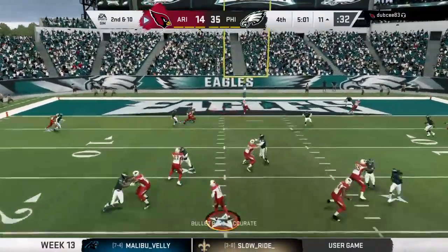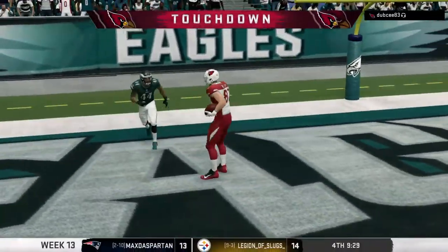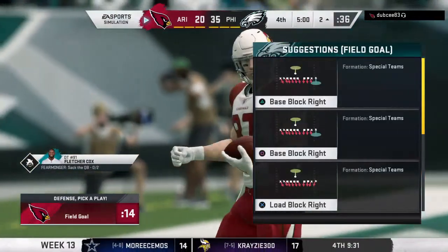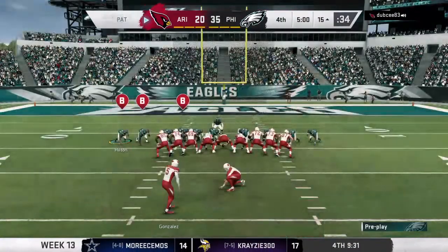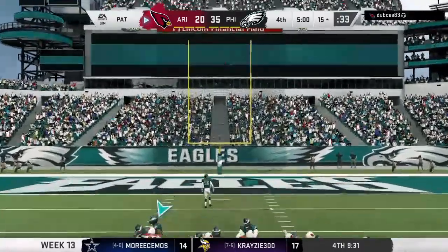Murray again, 2nd and 10. He's got his man. It's caught in the end zone. Touchdown, Arizona. Max Williams, his first touchdown on the year. And the Cardinals get a bit closer.